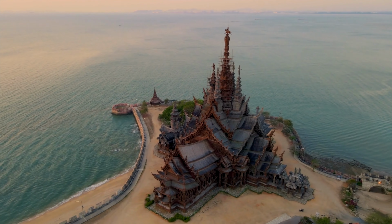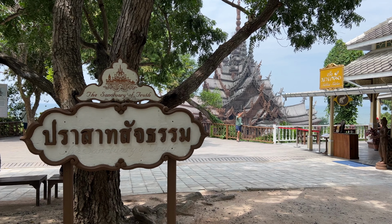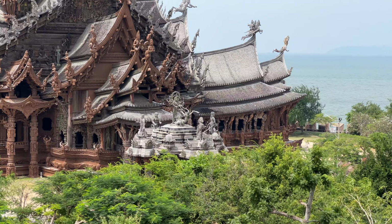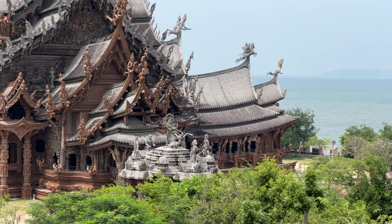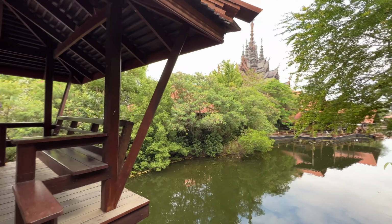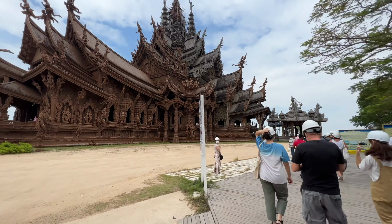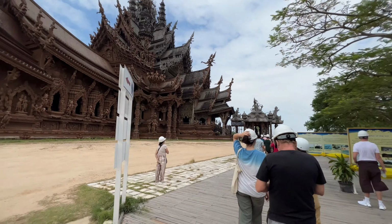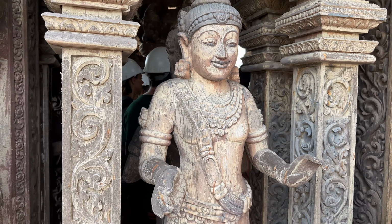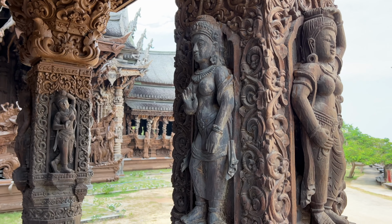This is actually a religious site located here in Pattaya that is intricately carved using wood. So it's a temple made of wood showing off the Thai craftsmanship. Now here you will see traditional Buddhist and Hindu architectural designs as you continue to walk around here. It's very interesting. Construction began in 1981 and is still an ongoing project. The temple itself is surrounded by beautiful gardens and views overlooking the Gulf of Thailand.